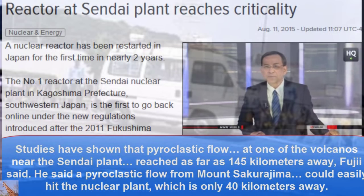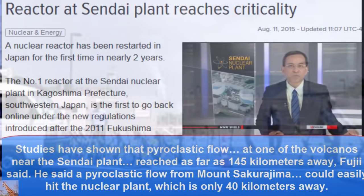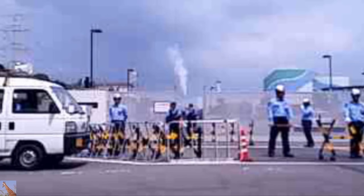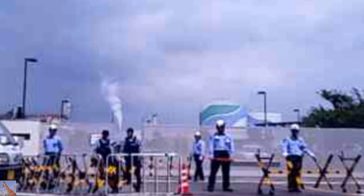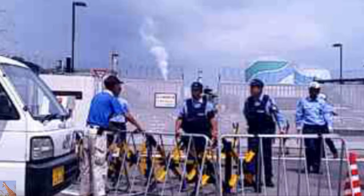The operator of a nuclear power plant in southwestern Japan has brought one of its reactors back online. It's the first time in nearly 2 years that a reactor in the country is up and running. But the restart has done little to dampen the debate over the role of nuclear power. NHK World's Mitsuko Nishikawa has more.